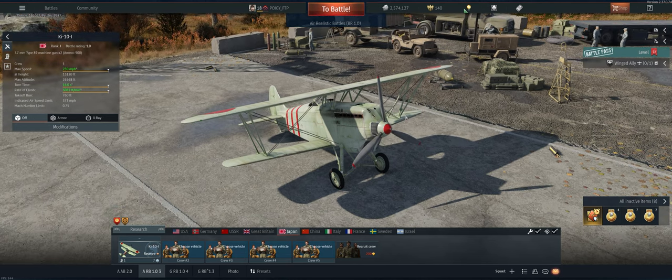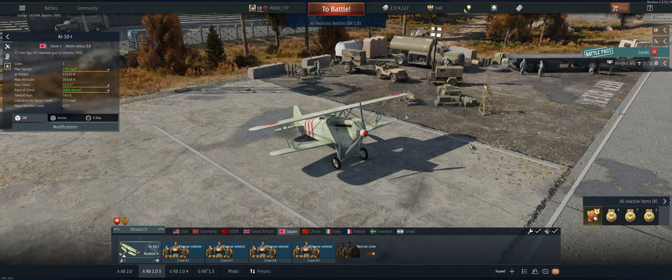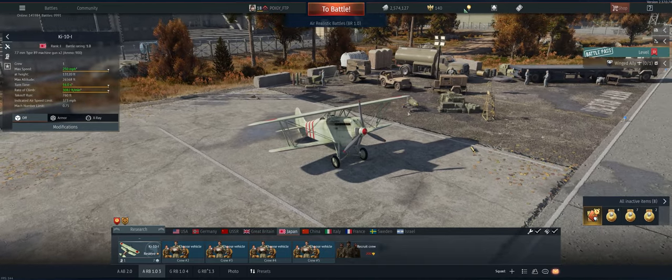Positive column on this one. It has a fantastic climb rate. It's a biplane, so it's going to turn very well. It's got two 7.7 millimeter guns on it, which doesn't sound like much, but at Reserve they do pretty good. And 900 rounds of ammo, which is pretty significant.